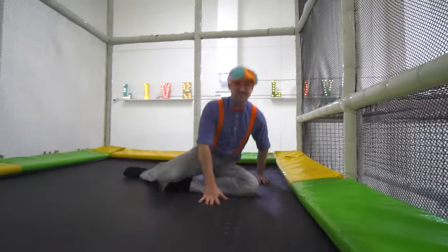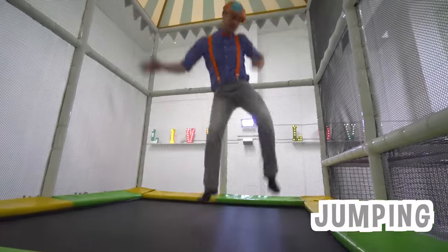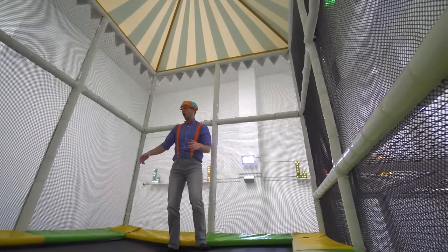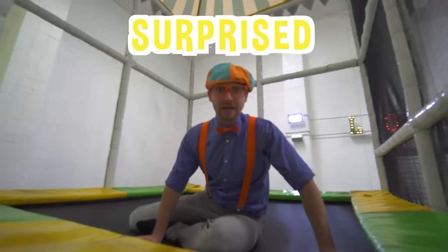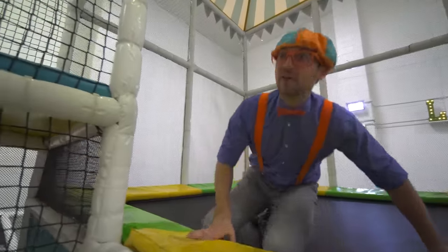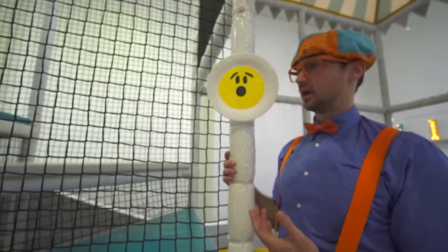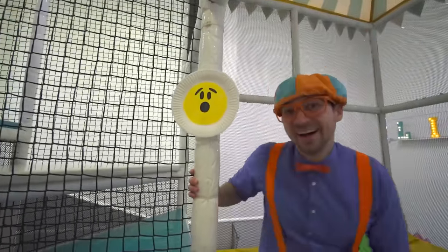Wow! See this? This is a trampoline. Wee! You can jump on it. Whoop! Look, I'm jumping! Whoa! Blippi! Got surprised. Did you see that? Yeah, surprised. Oh, look. Surprised is when an unexpected event happens. Like that. Did you see that? Dee Dee just jumped out and said, Blippi! Okay, come on.